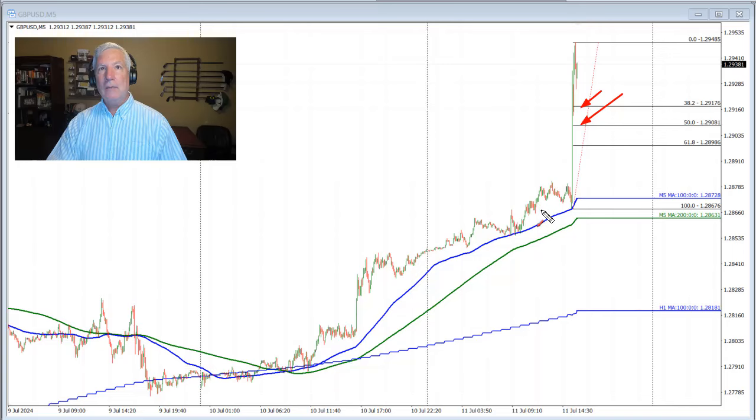If they were in love with the market, people who didn't get on this move to the upside, maybe because of the risk of the CPI data, have an opportunity to buy it at a discount of 38.2 to 50%. That's where they should come in off of a corrective move after a move that they missed to the upside. So look for the buyers to show up in this area.